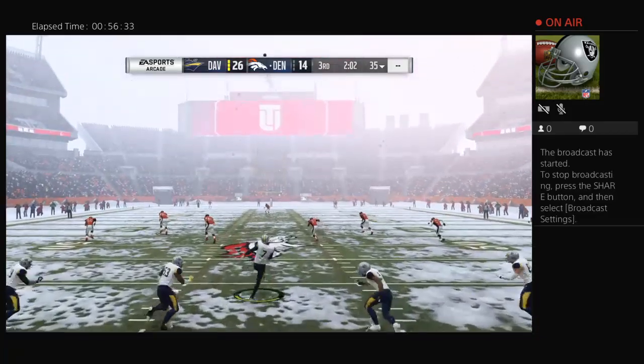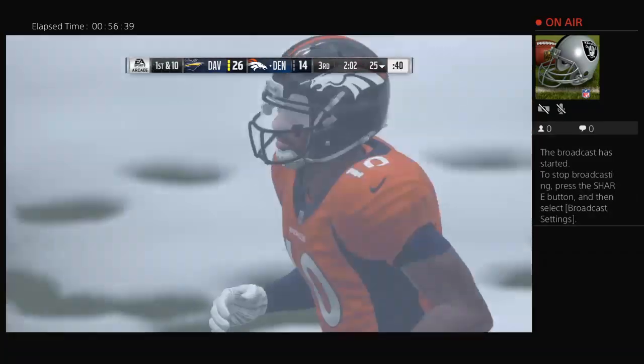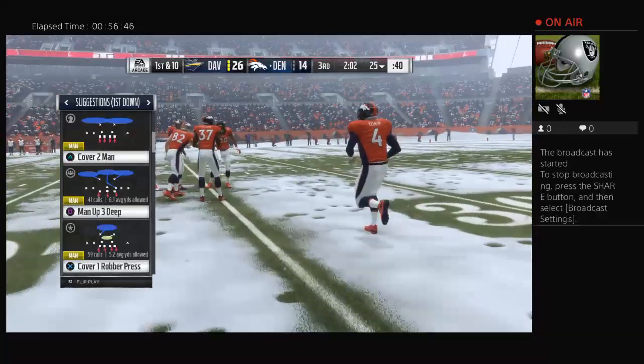Carlson now to kick this one away. That'll be taken in the end zone. And no run back here. This will be a touchback, and it comes out to the 25-yard line. Now Case Keenum and the offense heading back onto the field.